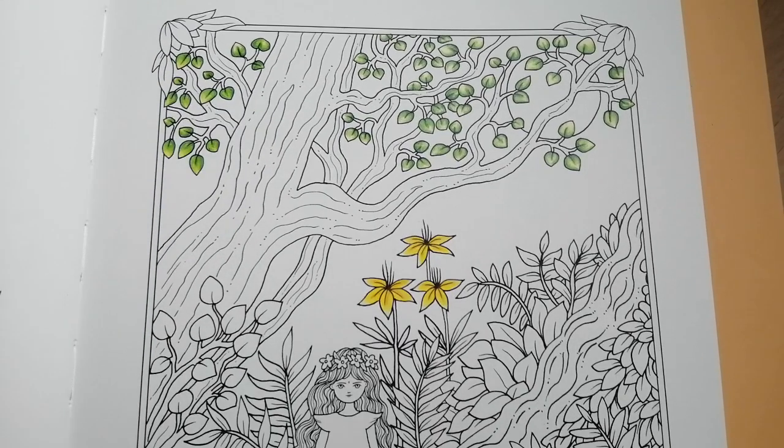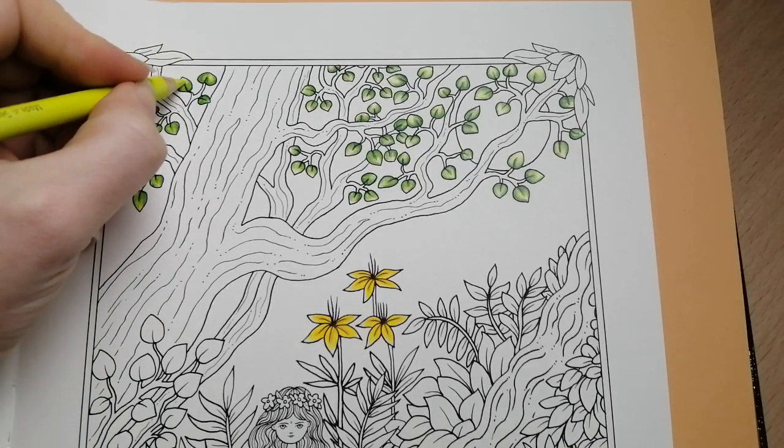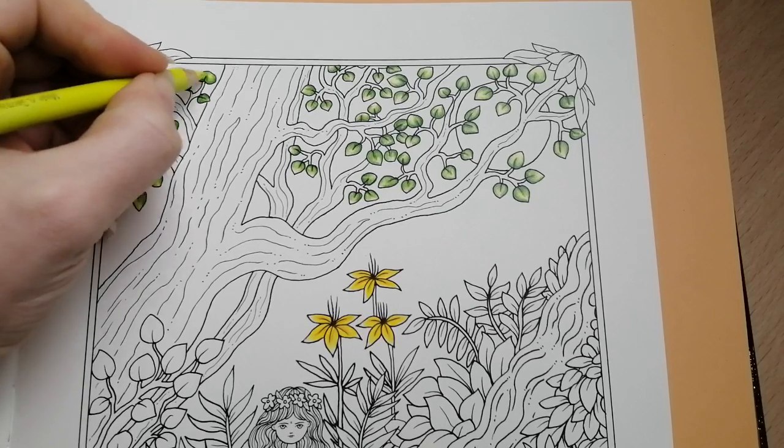There we go, starting to look a little bit more toned and blended, with a little bit of light to them.